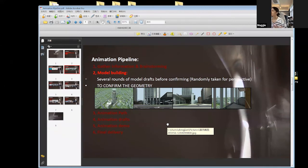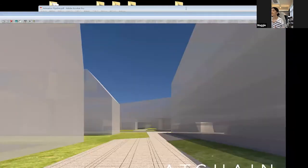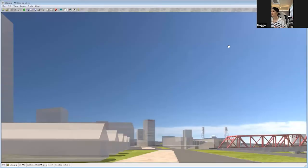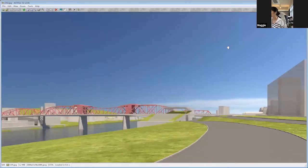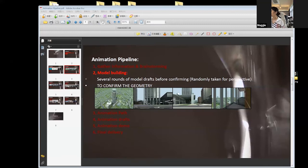To help our client check the geometry, we will provide a still model draft. We will randomly choose a few cameras from the model for our client to check whether the geometry is correct and whether the context information is correct. That's about the geometry check, which is shown here.